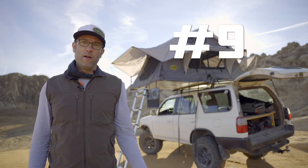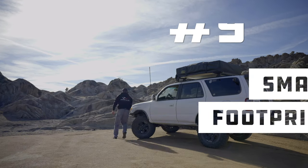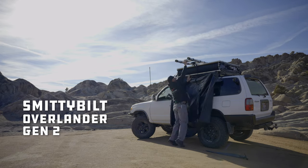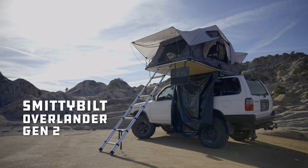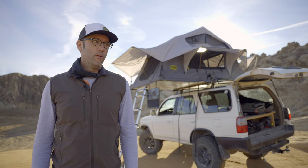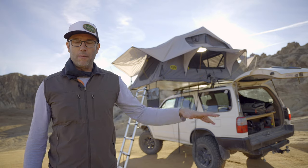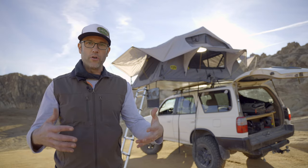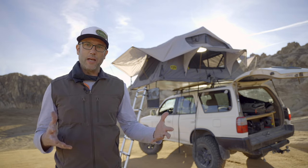Number 9, a rooftop tent gives your camp a small footprint. Now, what do I mean by that? Well, let's say you're car camping. You're going to have your truck, you have to have someplace to park it that's not on the road or not in the vegetation, it's going to have to be in the campsite somewhere. Well, if you have the truck and a ground tent, then you need basically that much more space for the ground tent. And if you only have a limited amount of space for your camp, having the tent on the roof will mean you take up less space.